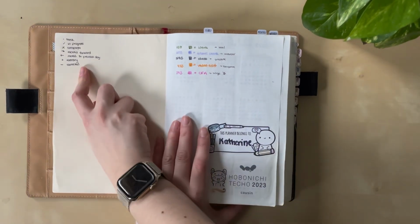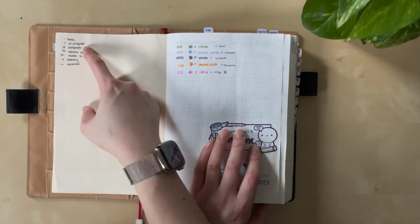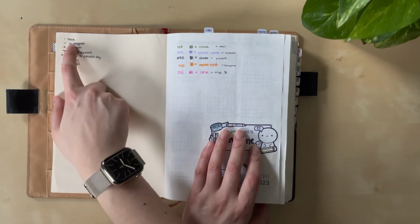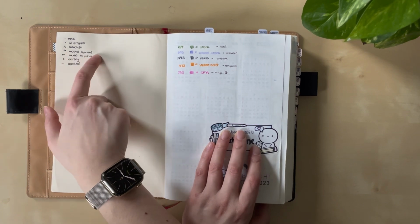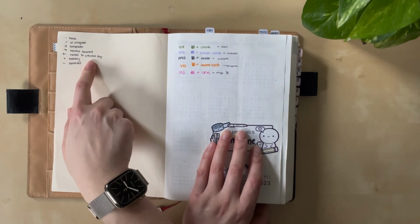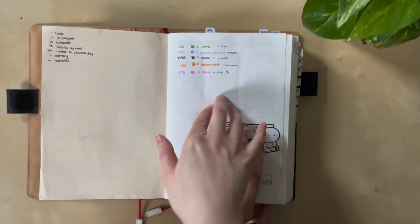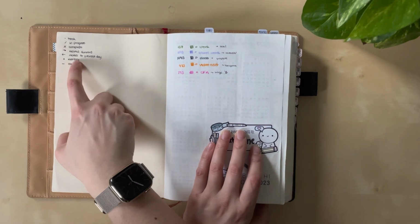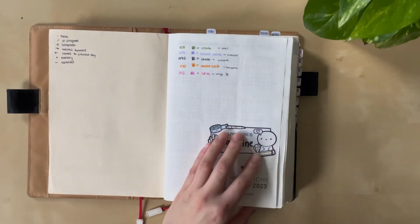And then over here I have my key for my to-do list. The ones that I use most frequently are in progress and complete, which is a slash and a cross. And then I have arrows for moved forward or moved to previous day, because sometimes I will write my to-do list for the next day and then I'll end up actually doing something on the to-do list on the day previous. And then a circle is a memory and a straight line is canceled.